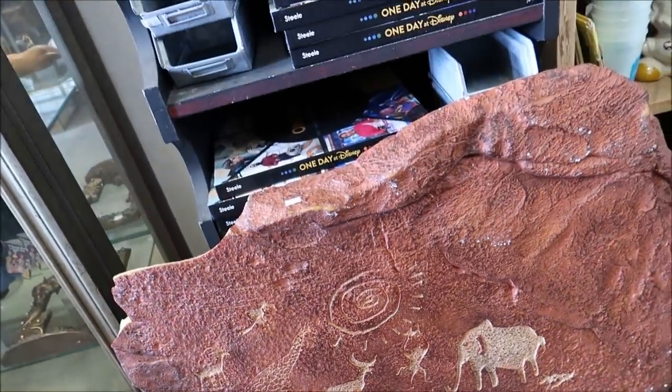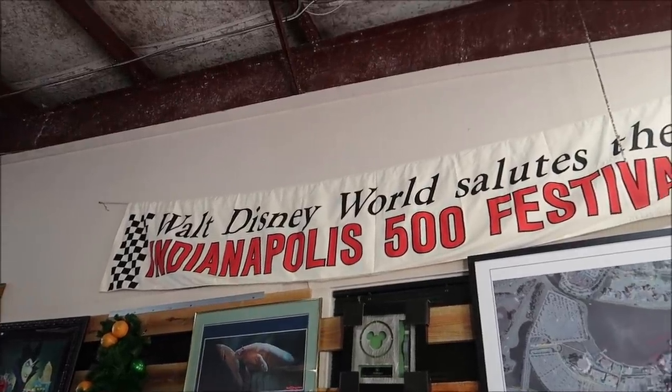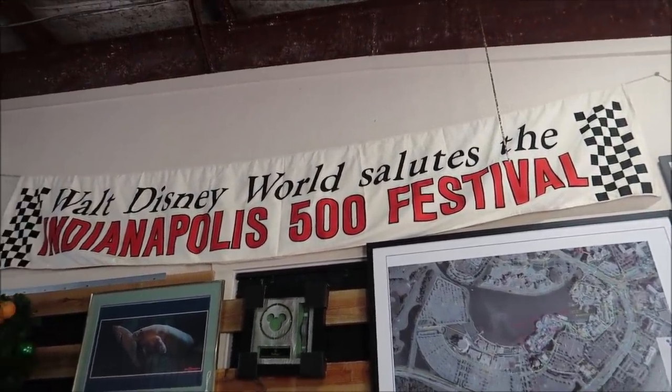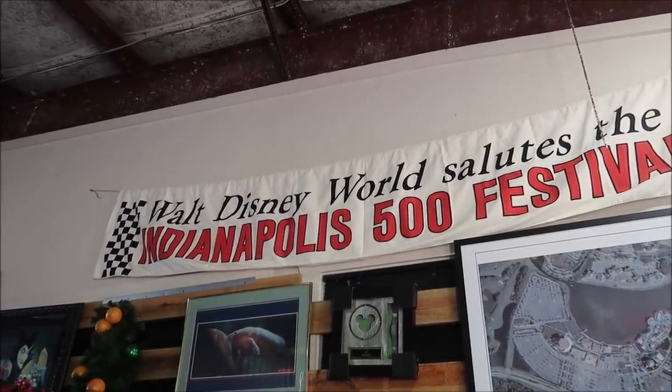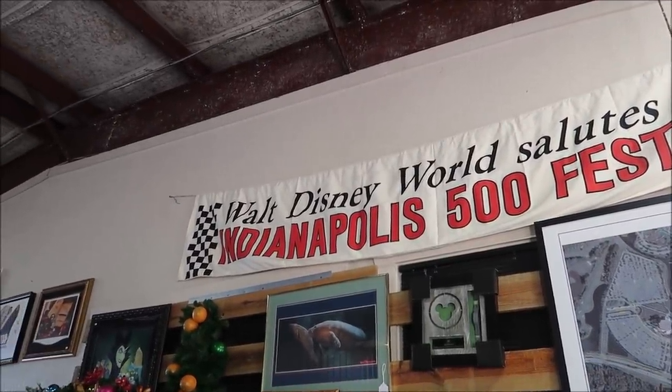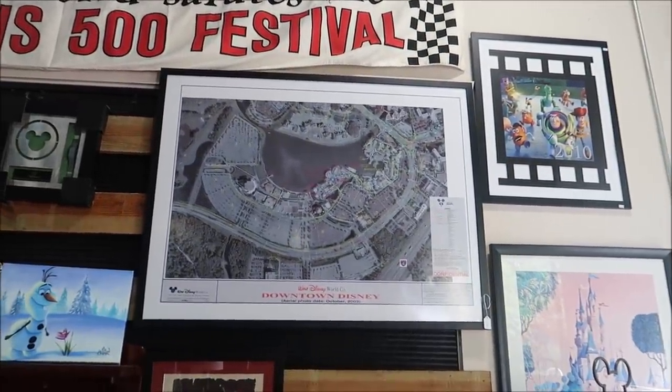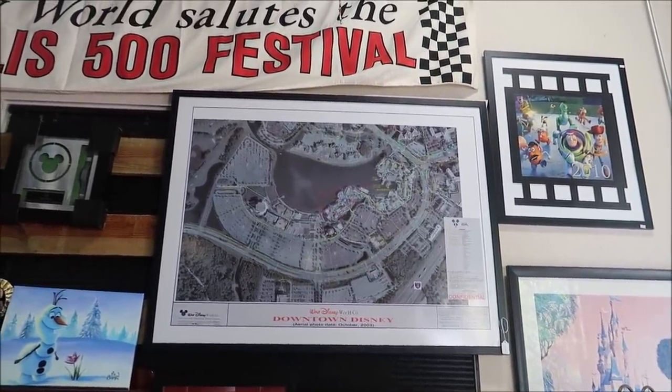That's really, really cool. Walt Disney World salutes the Indianapolis 500 Festival, and that was from the Richard Petty driving experience that used to be at Magic Kingdom, and that is such a piece of history. Of course, it's no longer there, and right next to it, look at this aerial photo of Downtown Disney.